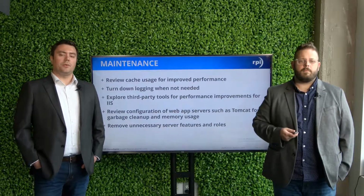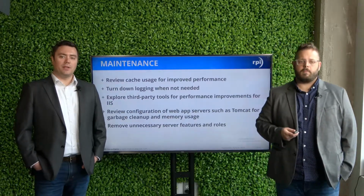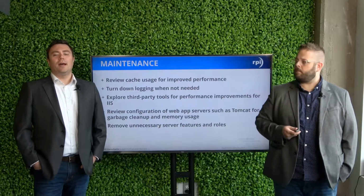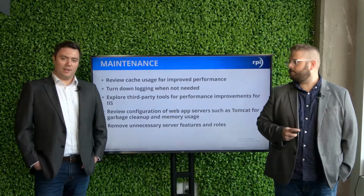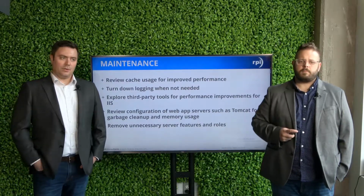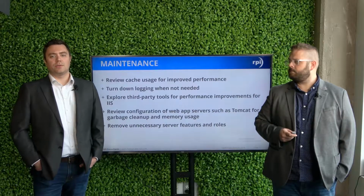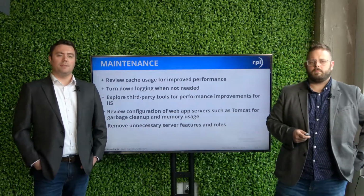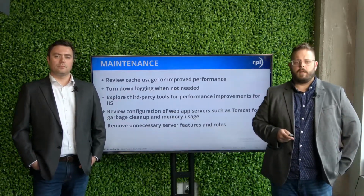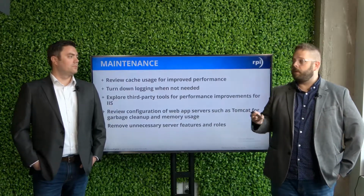Yep, and then kind of what we were talking about with the application installation, there may be certain roles that we need to include on the server. However, when the server is set up, it may automatically install roles that are unnecessary for your needs. So sometimes those can conflict with other things that you're trying to run on the server. So it's best if you don't need it to just remove it. Exactly. And it's also a security concern as well if additional features are enabled that you really don't need.